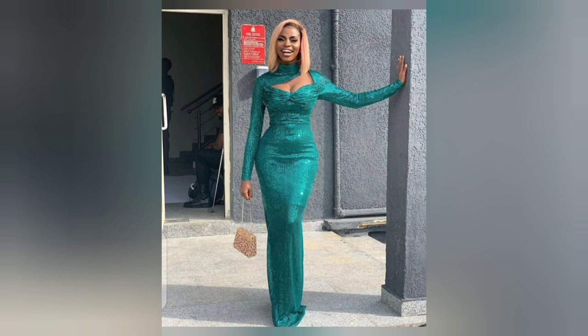But know that I am not the fashion designer of these styles. I give credit to all the creative fashion designers that create the beautiful styles you guys are about to see.